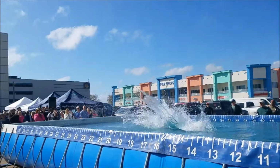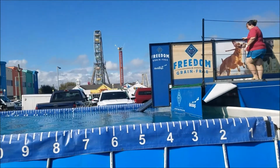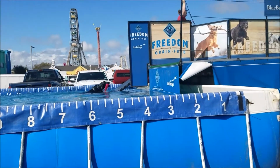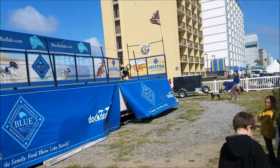And there we go. That's close. Nice looking jump out of Dizzy there. See what our judges got. I keep trying to go like this, and for Dizzy, I forget I have to go like this. 50 feet, 7 inches. There you go. Dizzy.